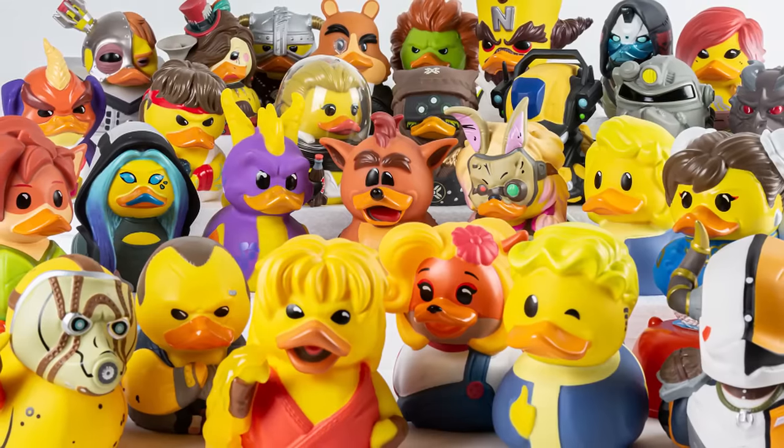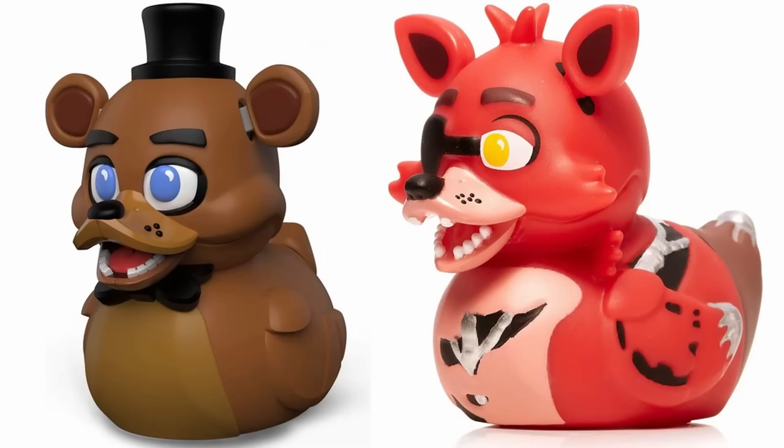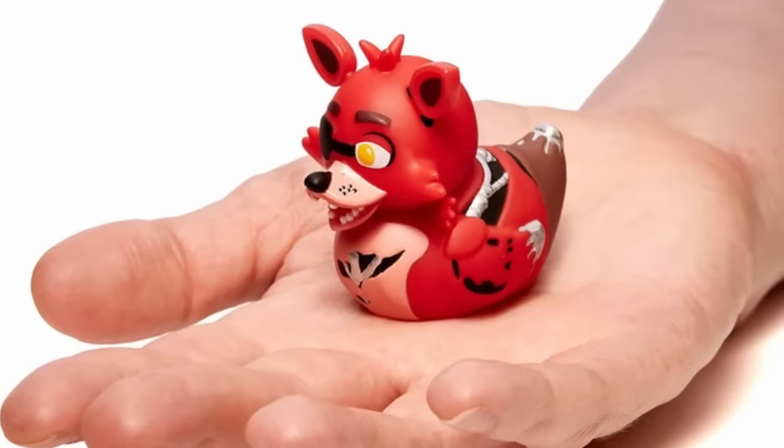Also, in a previous FNAF News video, we talked about TUBBZ and Numbskull getting the license to make FNAF merchandise. And recently, we've gotten our first look at the Freddy Fazbear and Foxy TUBBZ ducks. These are little collectible rubber duckies dressed up as various pop culture characters. And we did hear in the past that Freddy, Bonnie, Chica, and Foxy would be getting TUBBZ. So this is our first look at Freddy and Foxy. These guys look so freaking adorable. And hopefully we can see Bonnie and Chica soon, because like I said, they were revealed to be getting TUBBZ ducks.